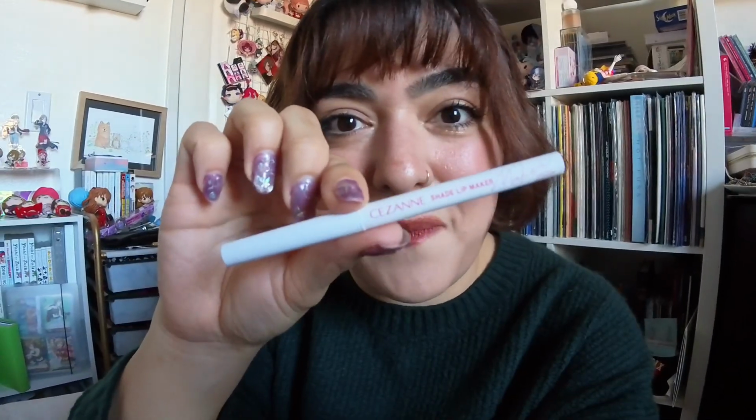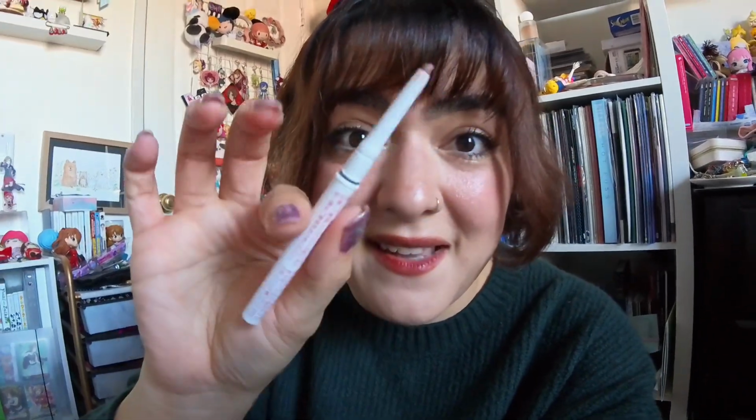And the last thing in my makeup bag of products that I was using while I was in Japan, Cezanne Shade Lip Maker. And this is just basically a lip liner. It is much thicker than your Western lip liner. Kind of has that matte blurred effect that a lot of the Korean cosmetics have.